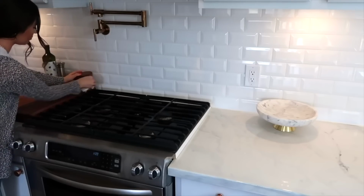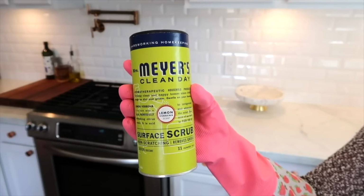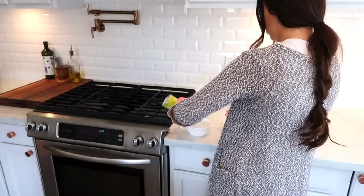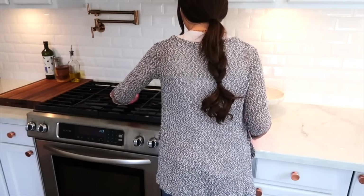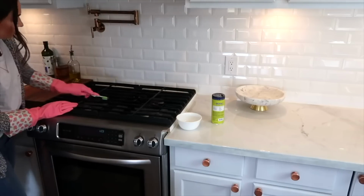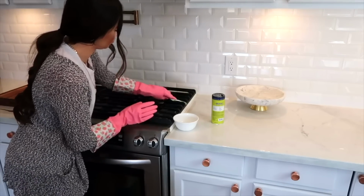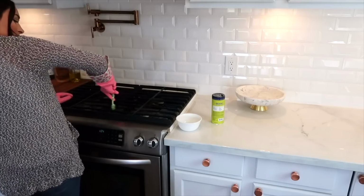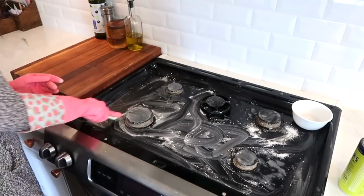I'm moving on to the stove next, and I'm going to be using a lemon verbena surface scrub from Mrs. Meyer's. I'm using a lot of these products in this video because I just swear by them. I think they're really good. Sometimes I pour this straight onto the stove because it's a powder and then spray it with water, and sometimes I like to put it into a bowl and stir it with water and then use it. Whatever you feel like doing, it always works amazingly well. I'm also using a toothbrush. I just think it's the easiest way to get into all of the small spaces. I only have to go over it once and then it looks great.